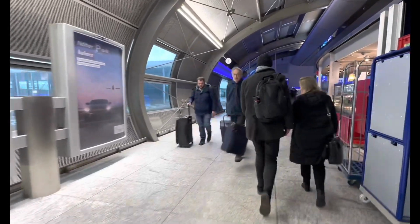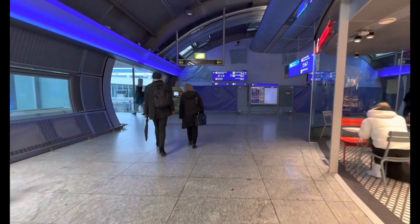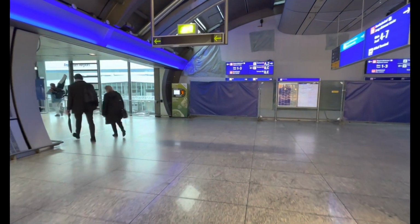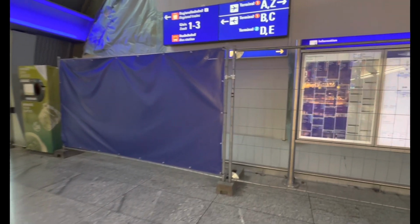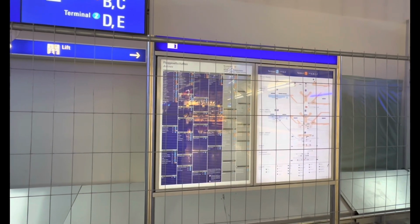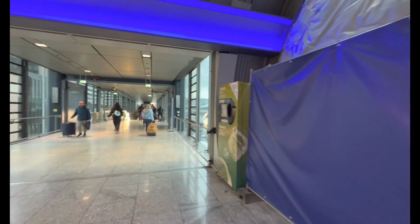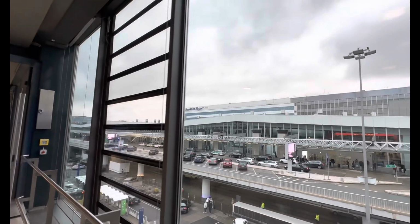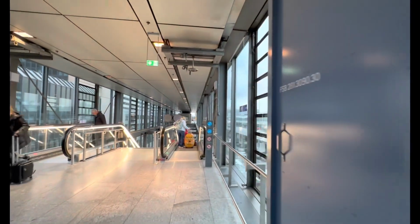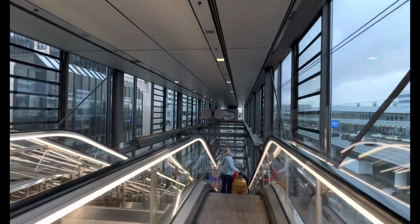Get your last minute snack here. Water, coffee, or pretzel, or cake, or muffins. Sandwiches. We've got a map of where all the airlines are, but this fence is in the way, so don't care. We're gonna go this direction. The airport's over there. We're gonna go down 2 levels. If we just go down 1 level, that will be 2 departures.